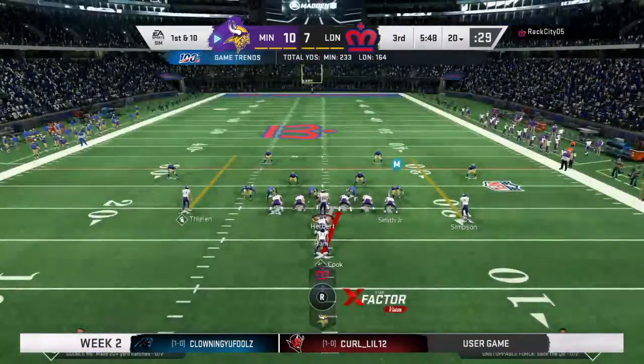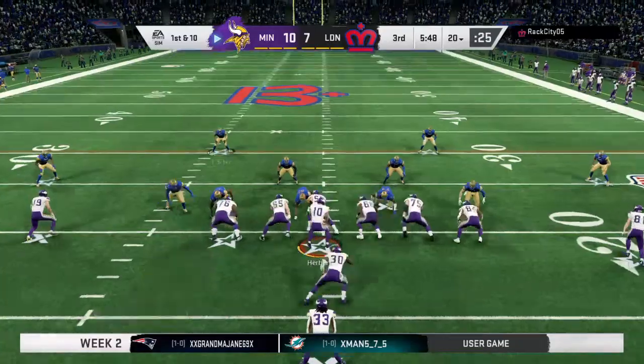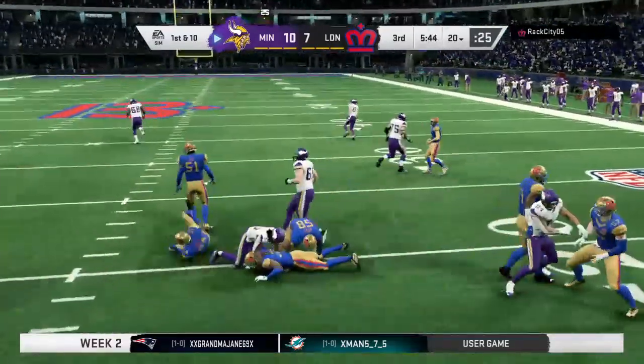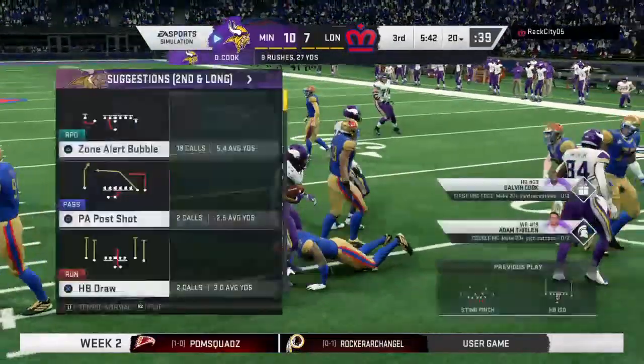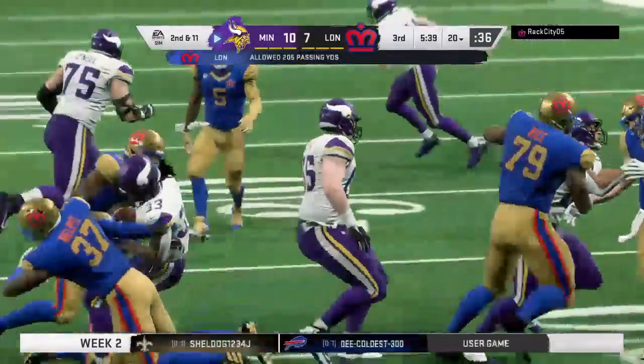Here are the Vikings now to start their next drive. Their defense has done the job. Now it's the offense's turn as they've got it first and 10. Now a run with Cook. And he got blown up on that play. Back at the 20. That's going to go as a loss of 1 on first down.